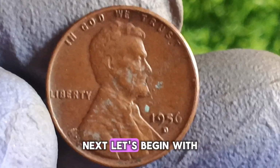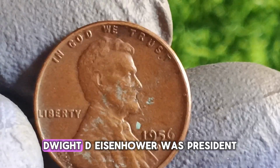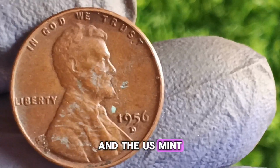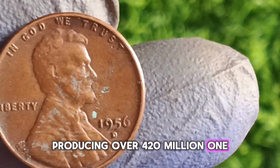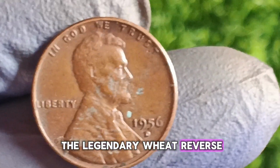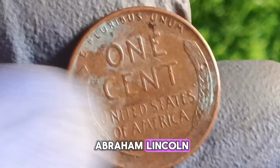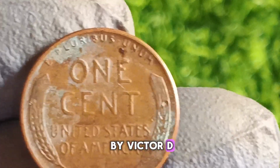Next, let's begin with a trip back in time, to the year 1956. Dwight D. Eisenhower was president. Elvis Presley was climbing the charts. And the U.S. Mint in Philadelphia was busy producing over 420 million 1-cent coins. These coins still featured the legendary wheat reverse, last seen just 2 years later in 1958. The obverse shows President Abraham Lincoln, a design introduced in 1909 and created by Victor Brenner.